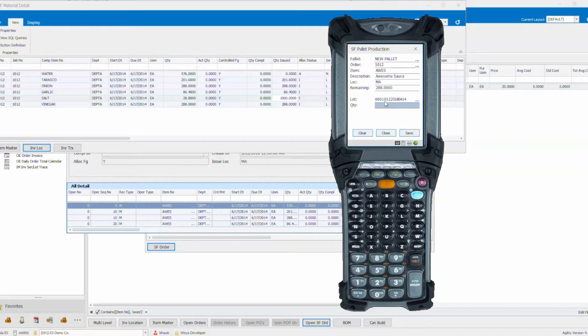If you look carefully, you'll see that 1012 is my shop order, and you'll see that today's date is here. So I'm concatenating the shop order and today's date to build my lot number. So I'm going to enter the quantity of 96 cases that I've put on this pallet. I'm going to hit save. I forgot to default my label. So now I've just produced one pallet of product.